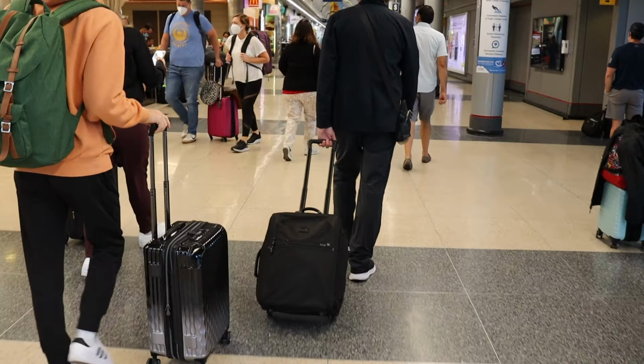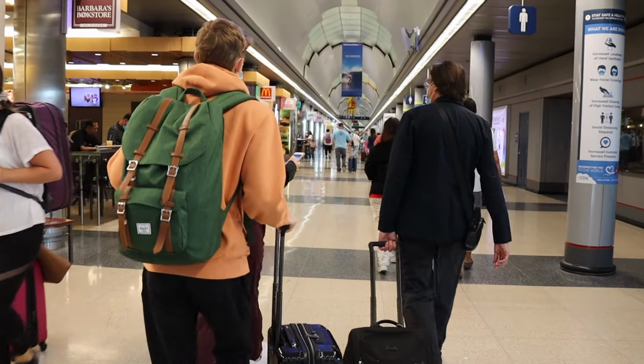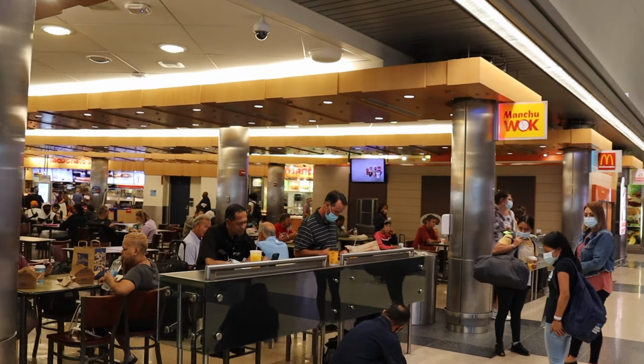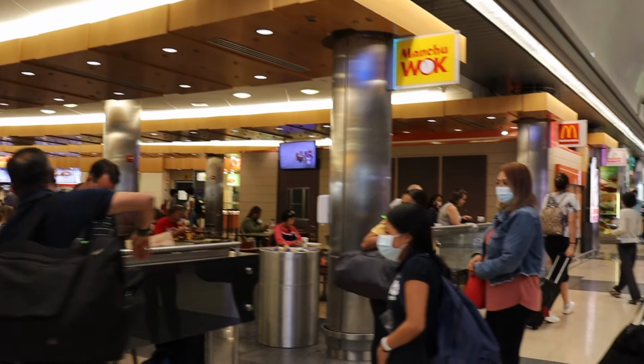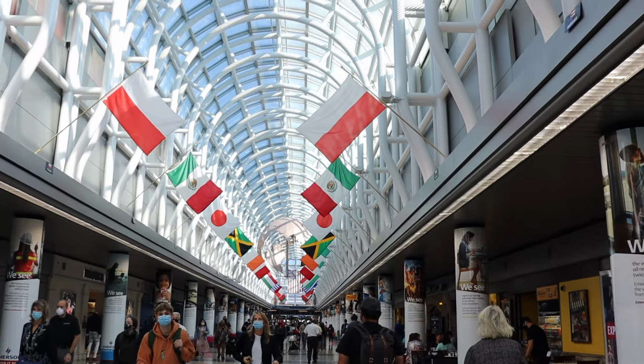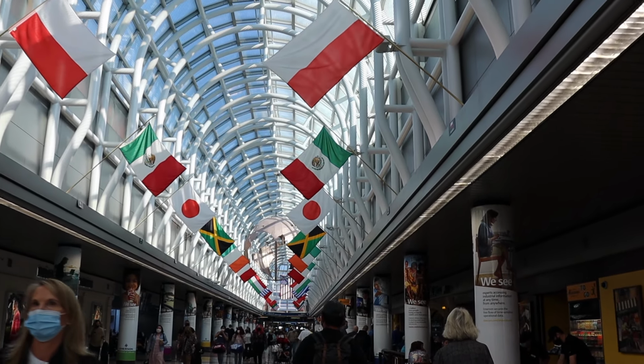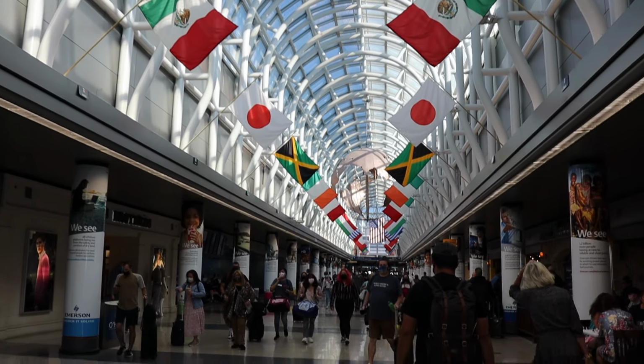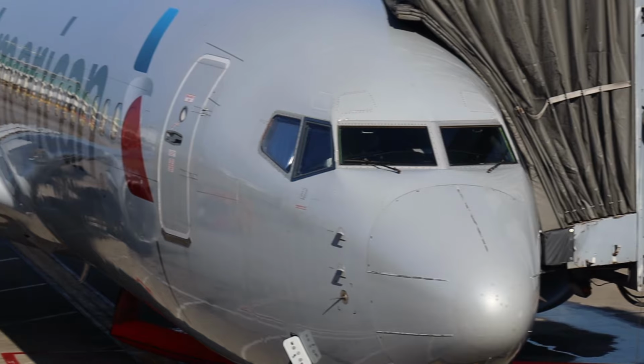Chicago's O'Hare Airport is one of the largest in the USA and boasts a lot of shops and restaurants, including a large food hall. US travel demand is almost at pre-pandemic levels, and it was clear by how crowded the airport was. After exploring the airport for a bit, it was time to head over to my gate.